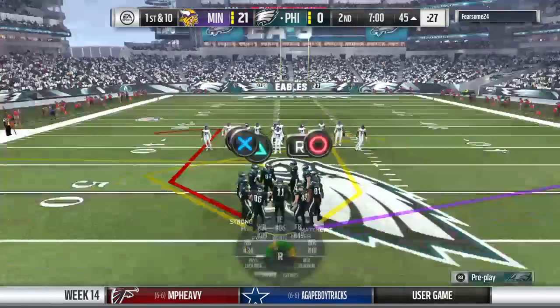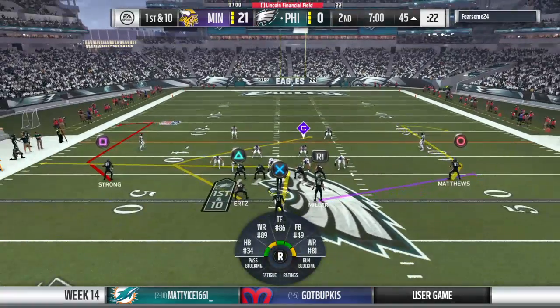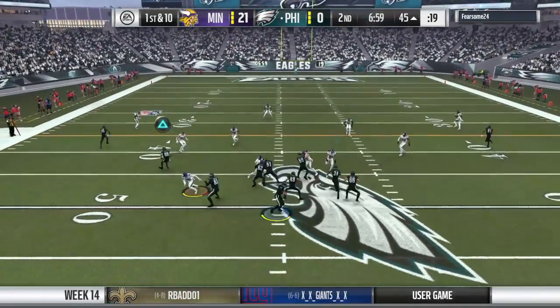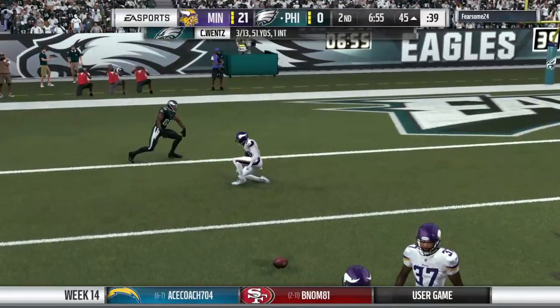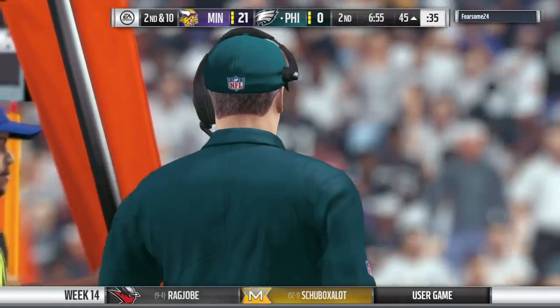So here we go, 1st and 10 now. Throwing on first is Wentz. Going up top. And that one falls incomplete. Looked like he might have had position there, but he couldn't hold on at it. Second down.